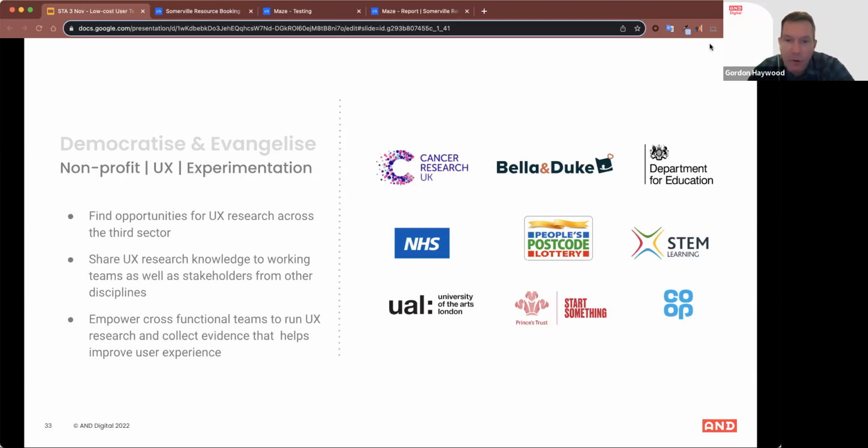So, a slight call to action there. The third sector, and most importantly the users of products and services developed in the third sector, definitely deserve the best that we can do from a design point of view. Often users and beneficiaries are at their most vulnerable and most in need. It could, of course, be any of us that need those products and services.